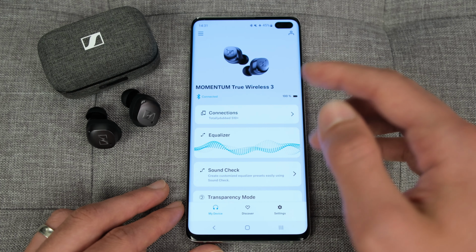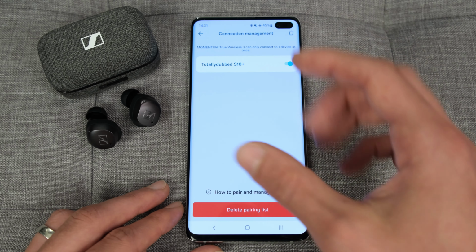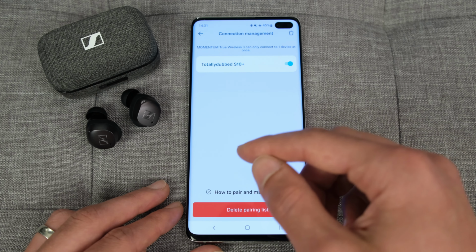So moving on to the app, I should mention that these earbuds do not support Bluetooth multipoint, one of the selling points of some of its competitors.